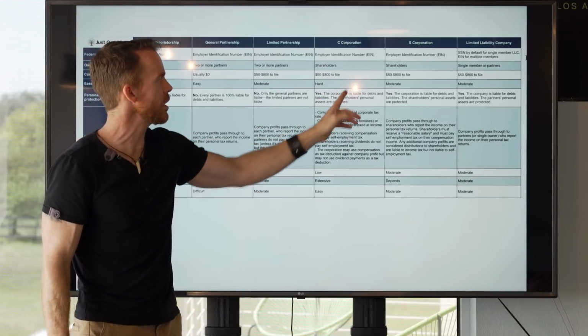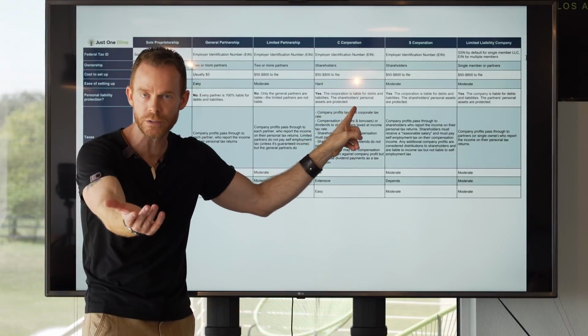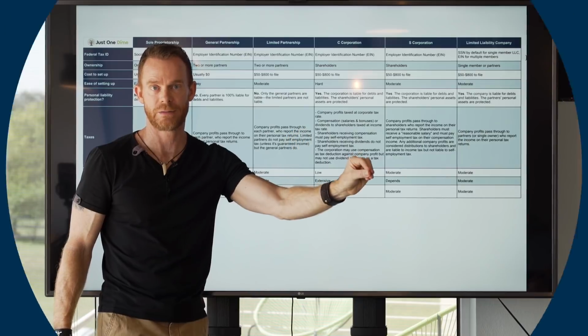If you are a C corporation, the corporation is liable for debts and liabilities. However, the shareholders, the owners who own the company, their personal assets are protected, and the same is true for a limited liability company.